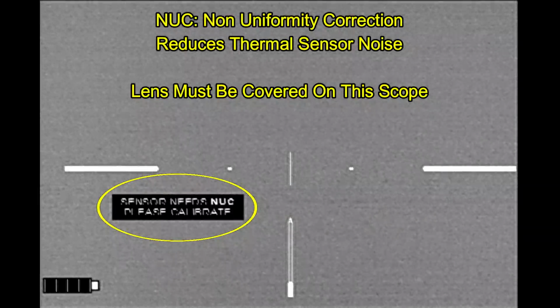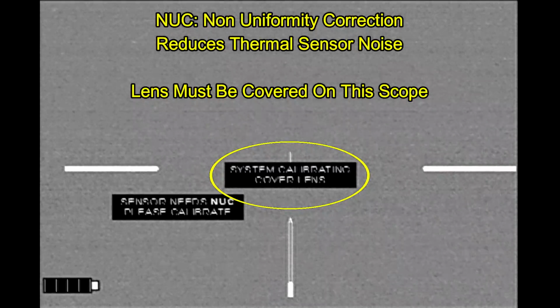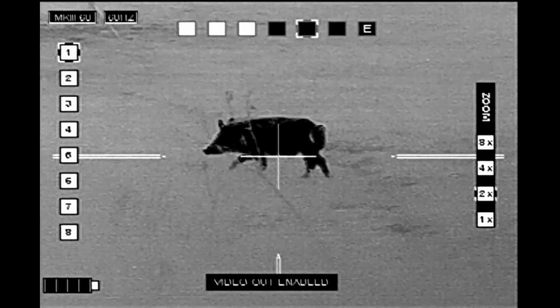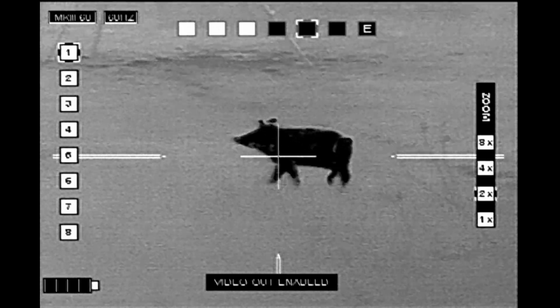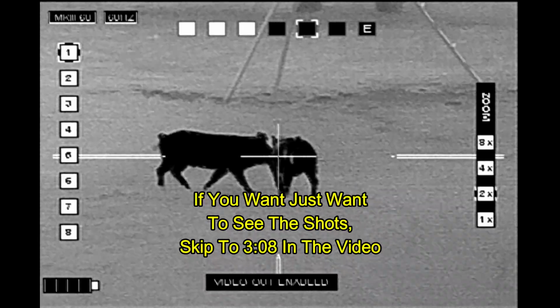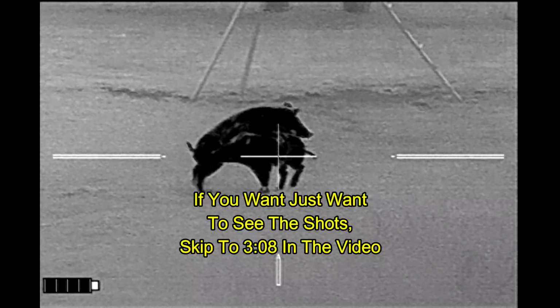That indicates that I need to nuke my scope. I just turned it on, and that tells me to close the lens cap so that it doesn't cause an image to be imprinted on the screen. You'll see that later. Now for those of you that just want to skip to the action and cut through all this, go to about 3:08 in the video.